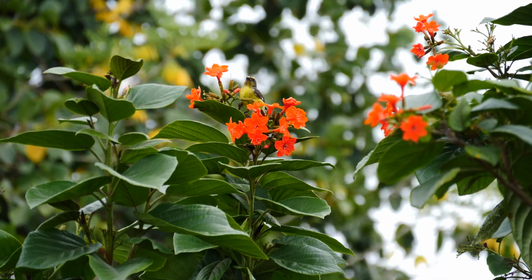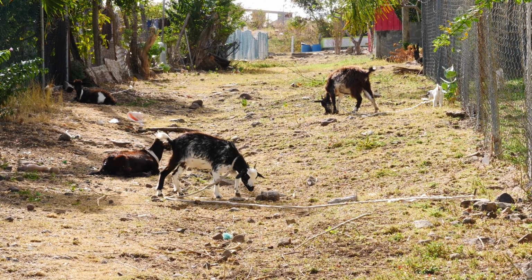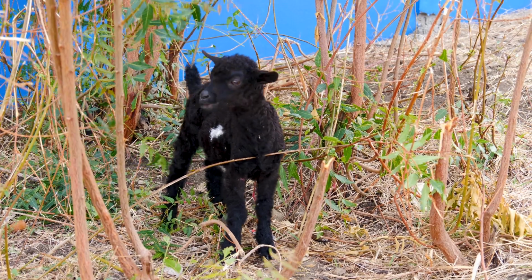Mayreau is tiny and everything is uphill. To see the island, you'll be walking either up or down on the only island road. The village is made of small houses, a couple of restaurants, and a cemetery. Little goats and baby goats are roaming around everywhere.